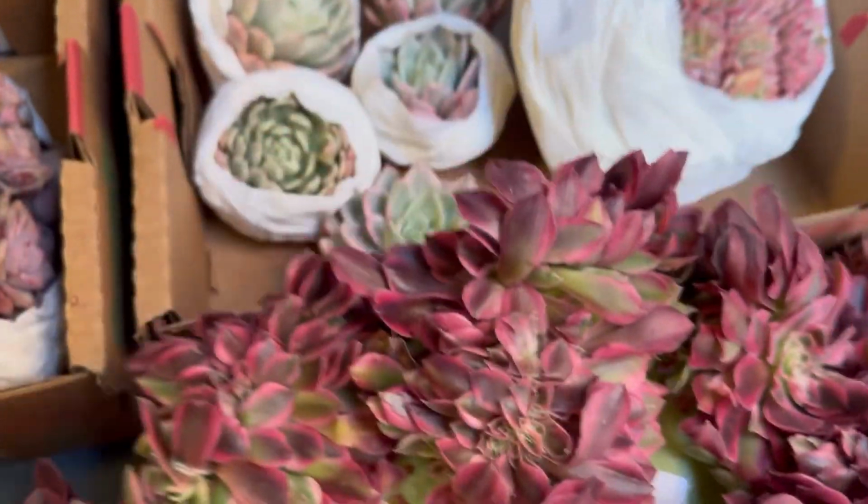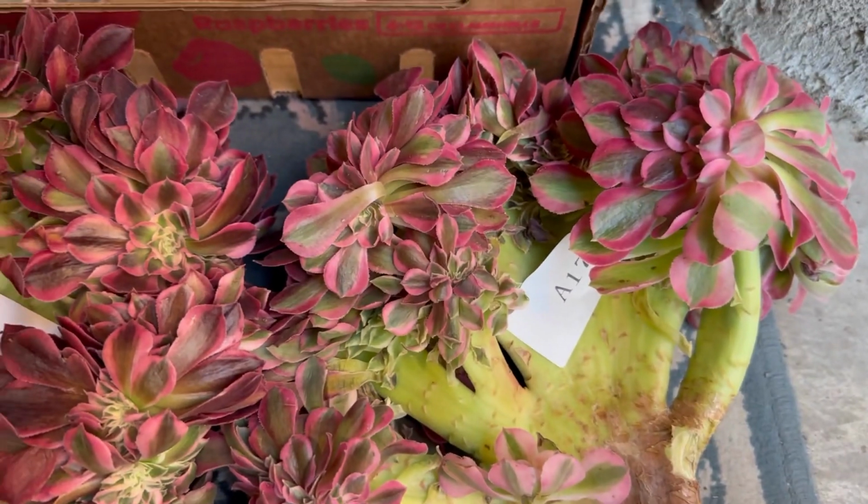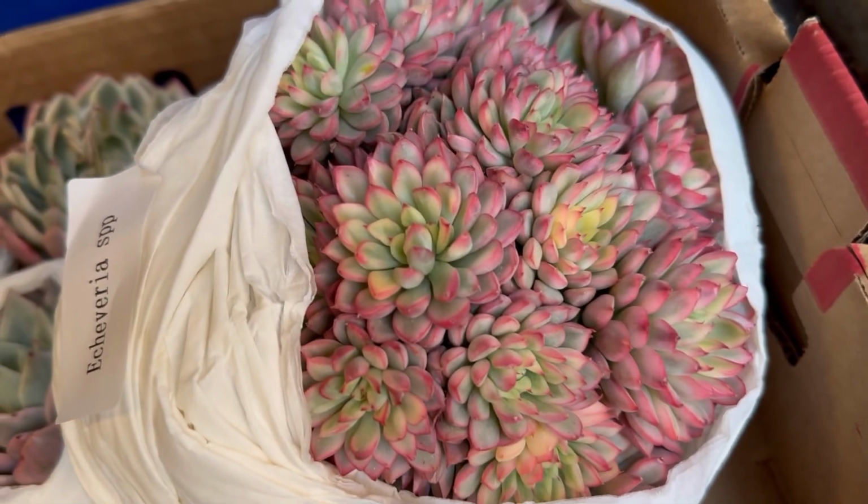Yeah, so beautiful. I love this pinkish color. So bright. Maybe now.